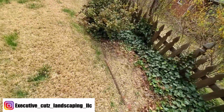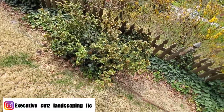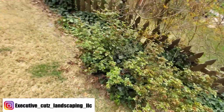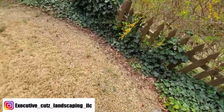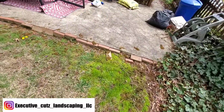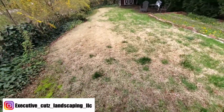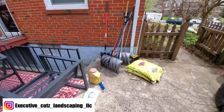All right, this is a rose bush, and it grows some nice roses every year. But we'll just clean up around here, just get it nice and tapered off. So again, they just wanted the basic cut and trim. They didn't want to pay for a full cleanup. They're getting a partial cleanup, which is basically first cut and trim. And so that's the walk around.